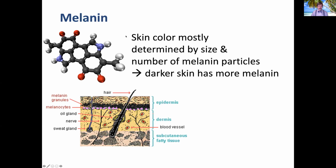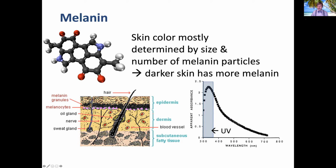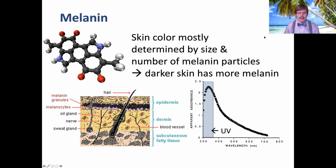So of course, our skin tone is determined by how much melanin we have. The more melanin, the more of this pigment we have, the darker our skin is. And the reason that that's relevant is that melanin is a very good absorber of ultraviolet radiation. So that means the darker the skin is, the more UV is absorbed, the less can cause damage, but also the less that we might get, for example, to make vitamin D.